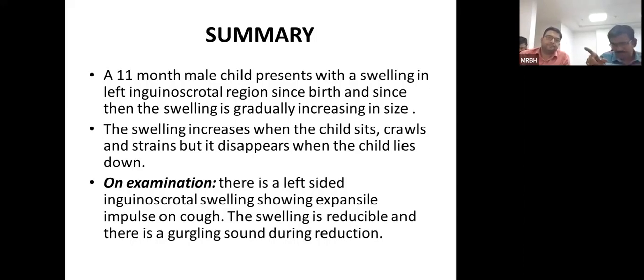So if you take this processus vaginalis, what is the fate of the processus vaginalis in a normal situation? What happened to the distal part? What happened to the intervening part? The other length of the processus vaginalis. That's why I'm asking why congenital hernia occurs. What is the defect in congenital hernia?